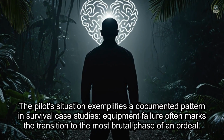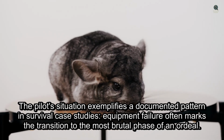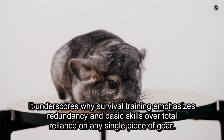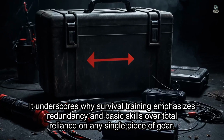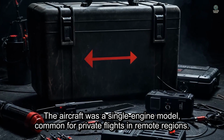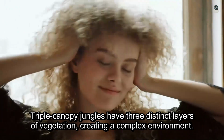The aircraft was a single-engine model, common for private flights in remote regions. Triple-canopy jungles have 3 distinct layers of vegetation, creating a complex environment. This vegetation structure blocks most sunlight, keeping the forest floor in perpetual twilight. Constant humidity in such environments often exceeds 90%, accelerating equipment corrosion. The heat in these regions typically ranges from 85 to 95 degrees Fahrenheit year-round.